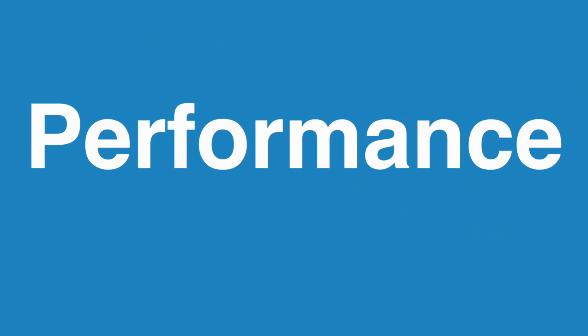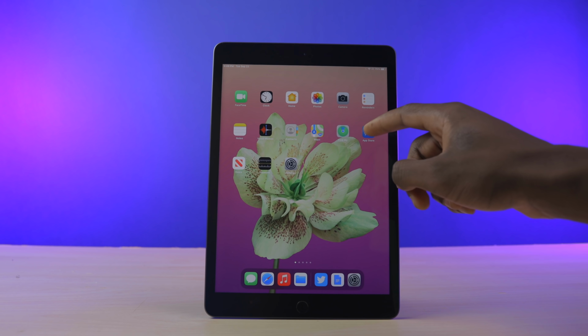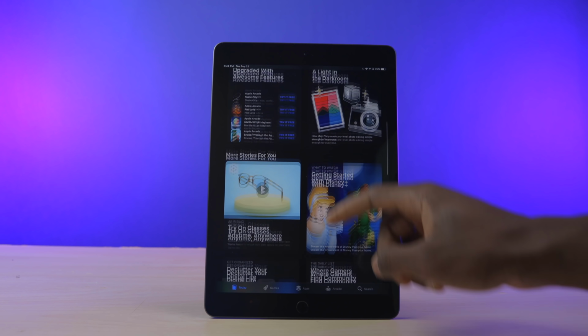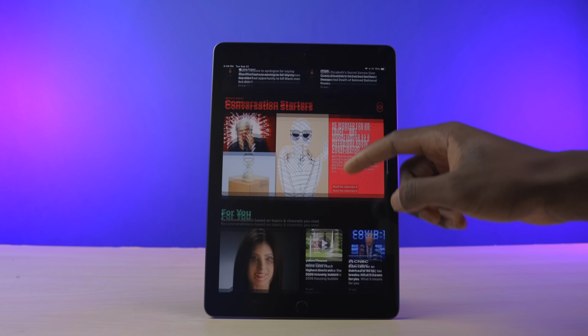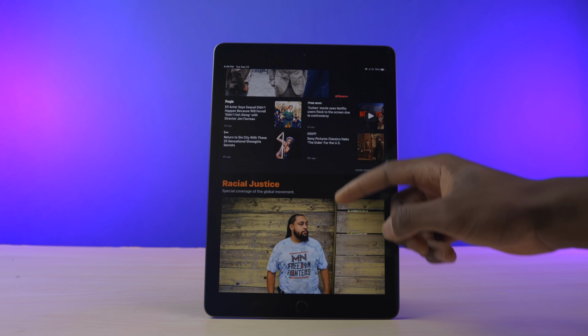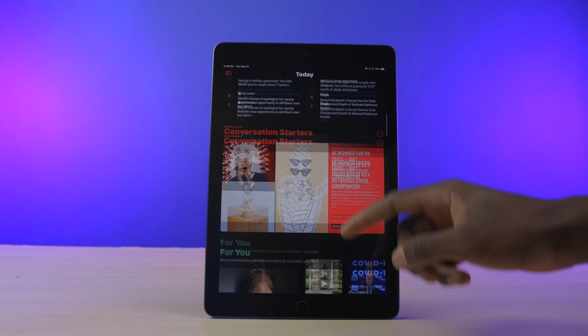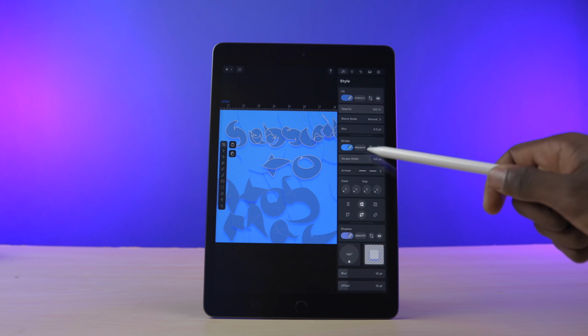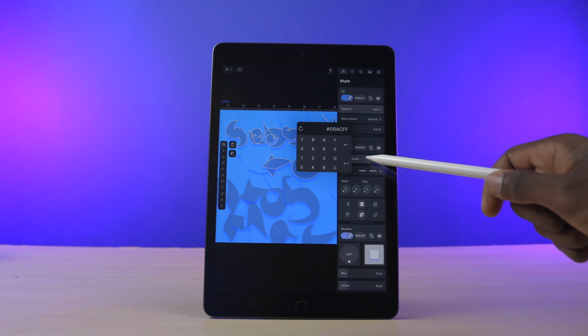Firstly, performance. Performance is the hallmark feature here with the 8th generation iPad, as this model has gotten the upgraded A12 Bionic chip, and this is the same CPU found in the 3rd generation iPad Air and the 5th generation iPad Mini, as well as the iPhone XR and the XS. So if you've ever gotten to use any of those devices, expect this iPad to perform similarly to those devices.